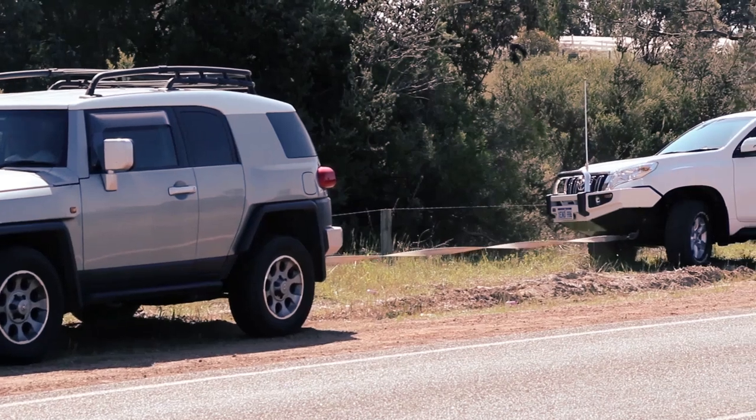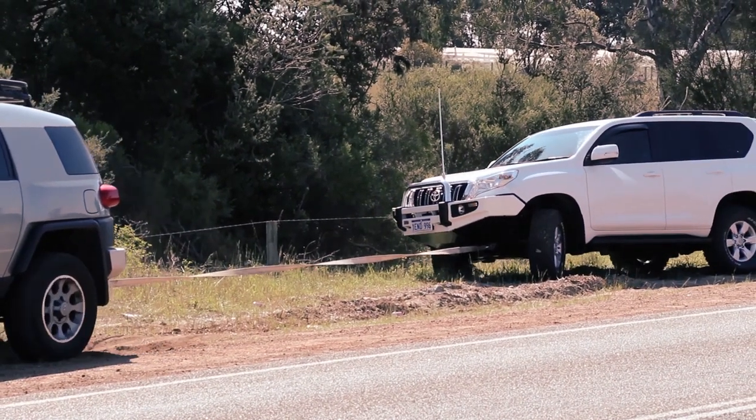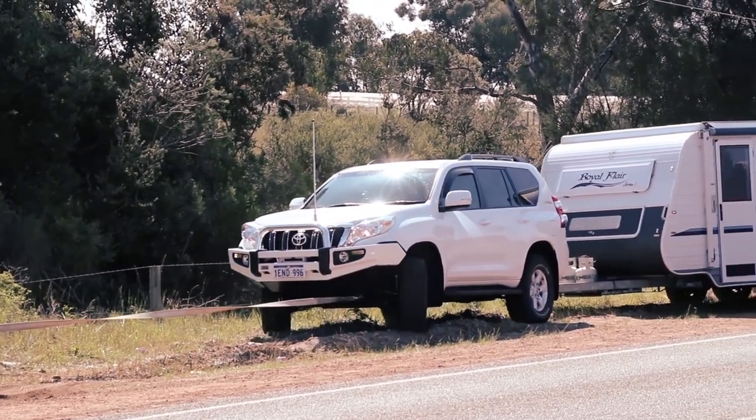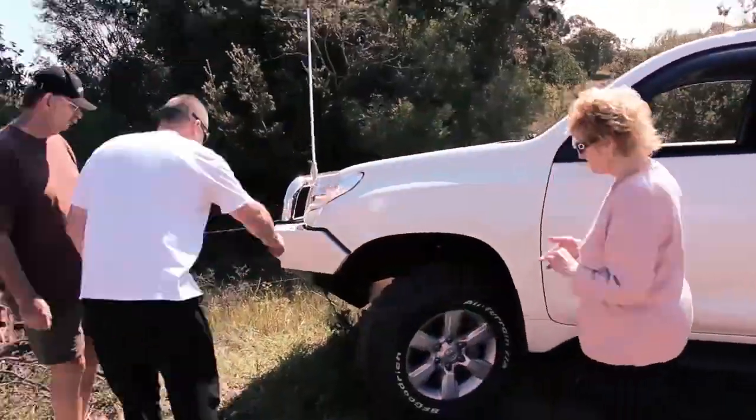Lynn and Paul were lucky this time. They lost control, but just ran off the road. The damage is minimal and they need a bit of a tow, but still a frightening experience for them. Let's go back and see how this situation could have been avoided.